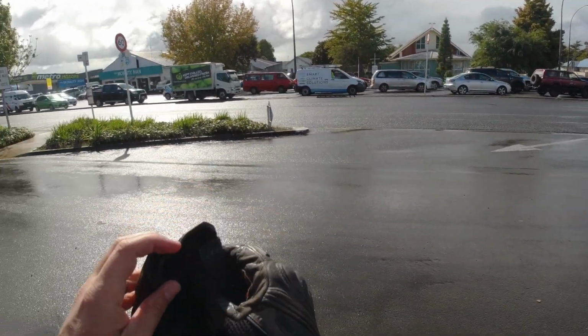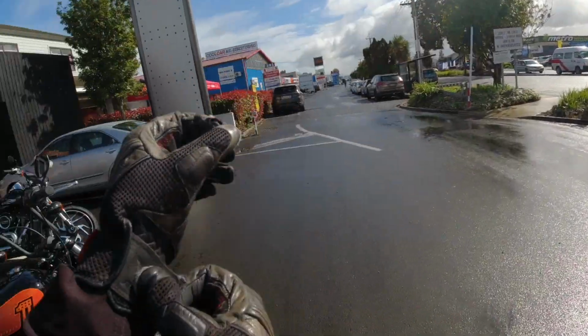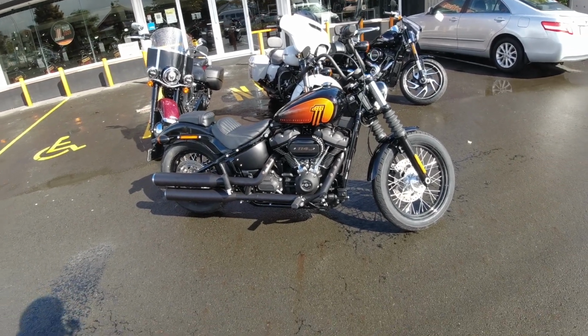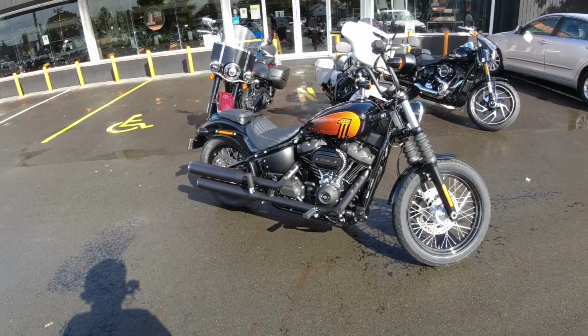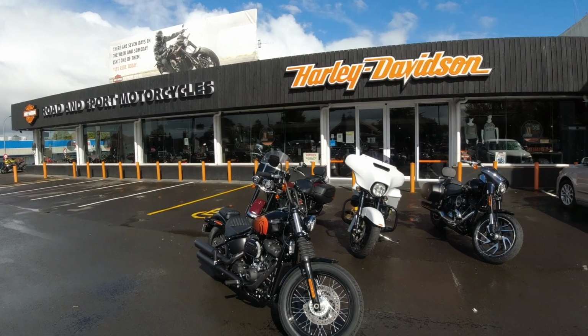Well, today, something a bit different. On Te Rapa in Hamilton. And this is the ride for the day. Well, for the next few days, actually. Going to be cruising about on the Street Bob 114. Just picked it up from Road and Sport Harley-Davidson.